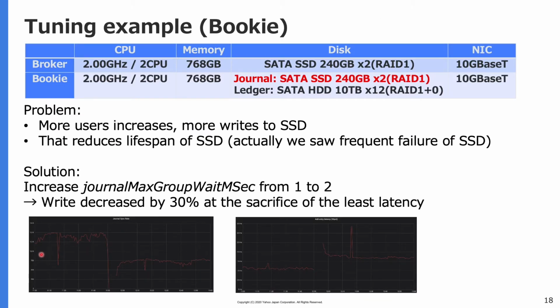Next, I will show a tuning example. Currently, we see more and more users starting to use internal Pulsar. As users increase, SSD writes increase. That causes heavy load on SSD and reduces its lifespan. Indeed, we saw frequent failures of SSD. To solve this problem, we carefully looked at Bookie's configuration and finally found that the channel max group wait msec is important. This parameter controls the frequency of channel writes. We increased it from 1 to 2, and then the number of writes dramatically decreased by about 30% at the sacrifice of a little latency. That expands our SSD's lifespan.